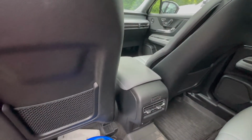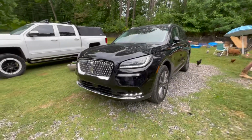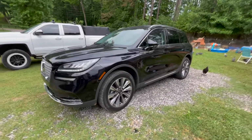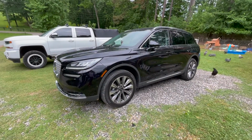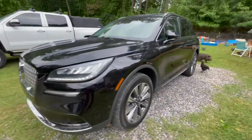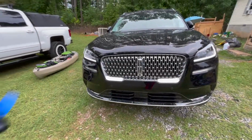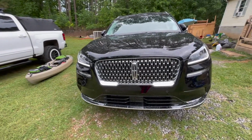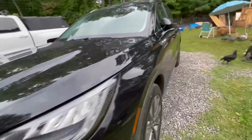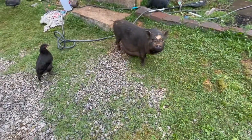Let's go ahead and get into the front seat. So excited. Actually, before I do that, let me just show you the front. My car is so cute. Look at that. I love my car so much. This is the front. That doesn't have wheels. It's a kayak. Duh. But don't we love? So cute. Okay. Hi, sweetie.